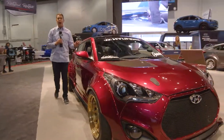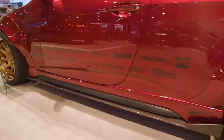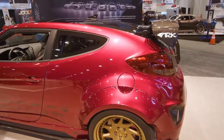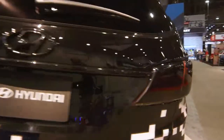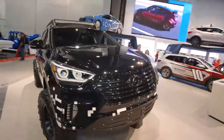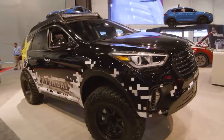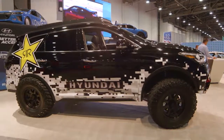This is a fully modified turbo Veloster. It's called the Grenade. Check out the beautiful paint job in magenta. It also has carbon fiber from the front all the way to the deck lid behind me. Now, that's the Rockstar Santa Fe. Hyundai teams with Rockstar Performance Garage to create this Rockstar Santa Fe concept. Talk about boundless energy. This is nitrous powered. But check out the wheels and tires. They're 17-inch KMC wheels with giant Mickey Thompson 35-inch tires.